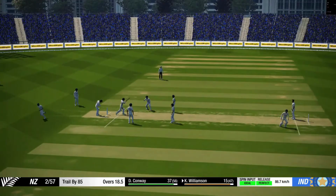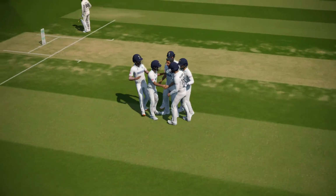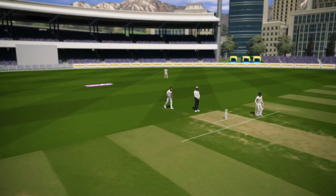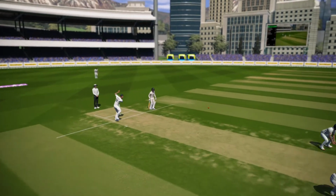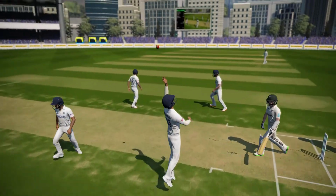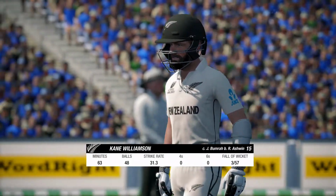Oh, is it a wicket? Oh, yes, they've got the breakthrough. This is Ashwin, who will pick up Kane Williamson. He's got the wicket finally. Virat Kohli is so, so delighted. Look at that. He had to edge it, and Bumrah wouldn't miss that. Kane Williamson was playing well, but has to depart.